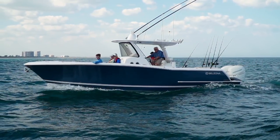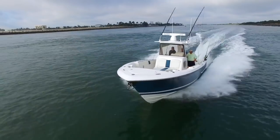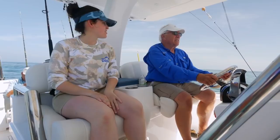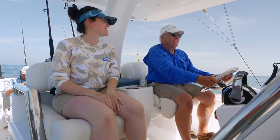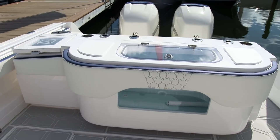Belzona Boats are particularly proud of the flexibility that they offer. If you're into center console fishing boats, but you're not a fisherman, you're more family friendly, well, features such as the live bait wells can be turned into sunbeds, grills, whatever you desire.